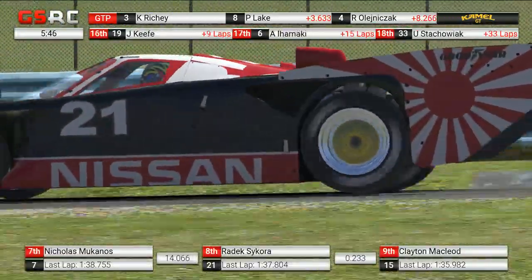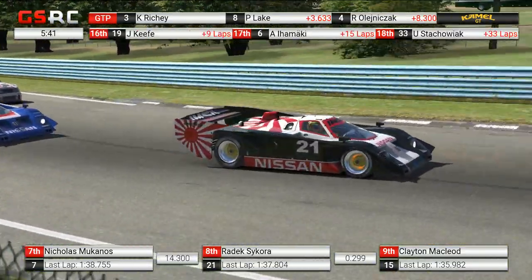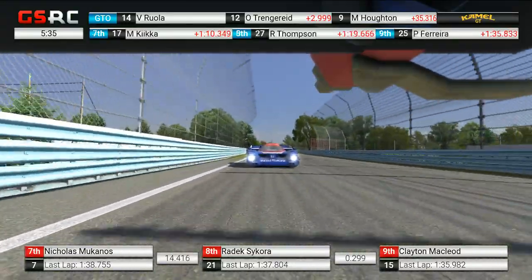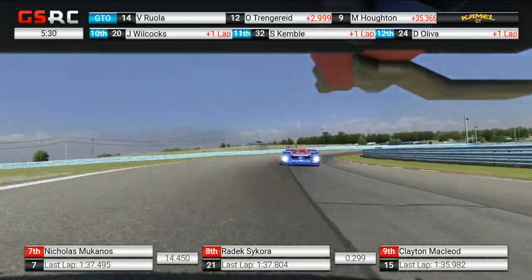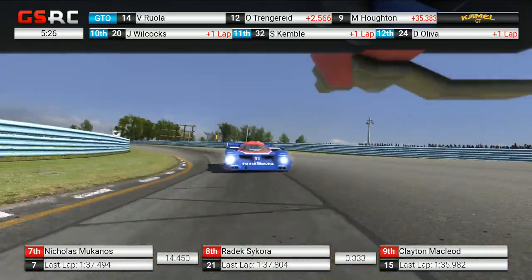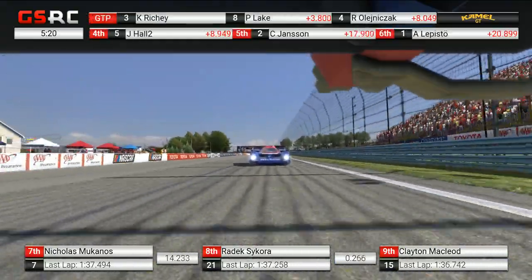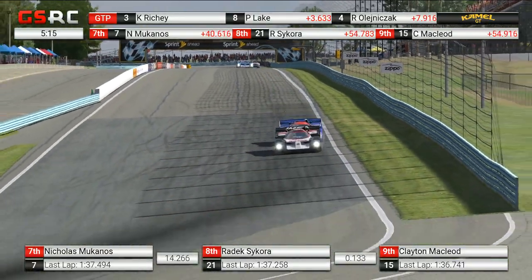Going to 8th position, Radek Sakura. And guess who he's battling with? They just can't get away from each other. Clayton McLeod. Right on board with Sakura, looking back at the blue Nissan of McLeod. This is a battle for position. Coming across the line now. McLeod close, but not looking like he's close enough to have an attack into the 90.